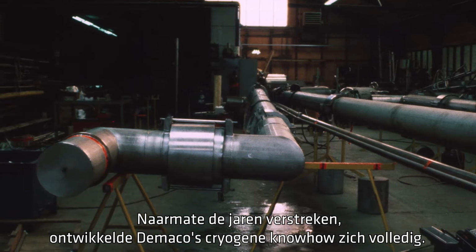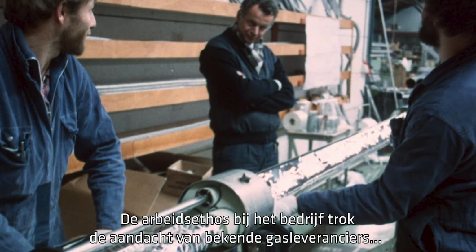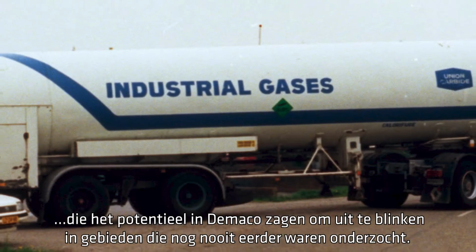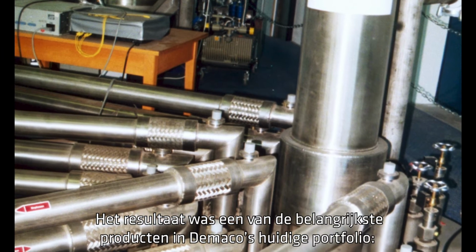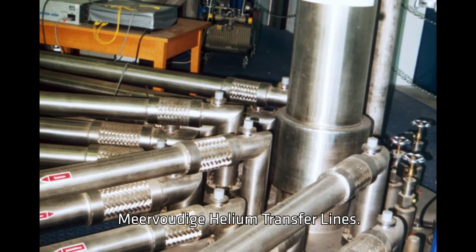As the years passed by, Demaco's cryogenic know-how developed fully. The work ethic at the company caught the eye of well-known gas suppliers who saw the potential in Demaco to excel in areas never explored before. The result would be what is today one of the main products in Demaco's portfolio, multiple helium transfer lines.